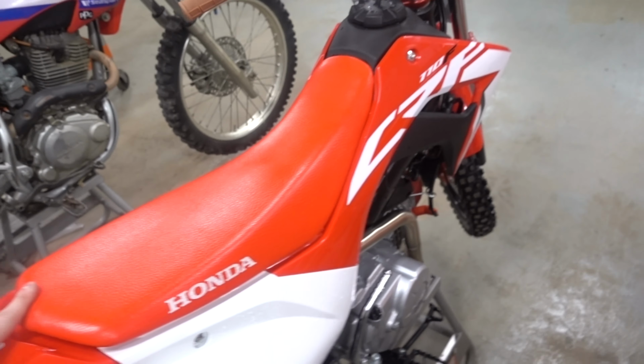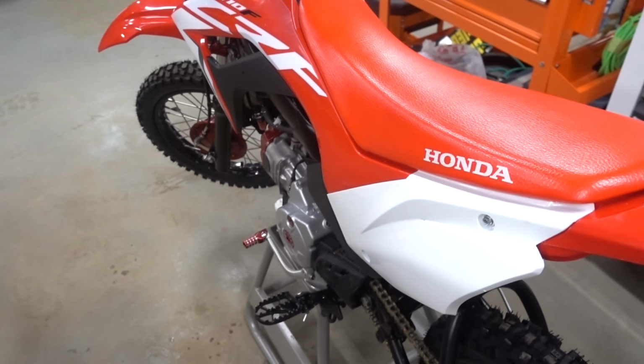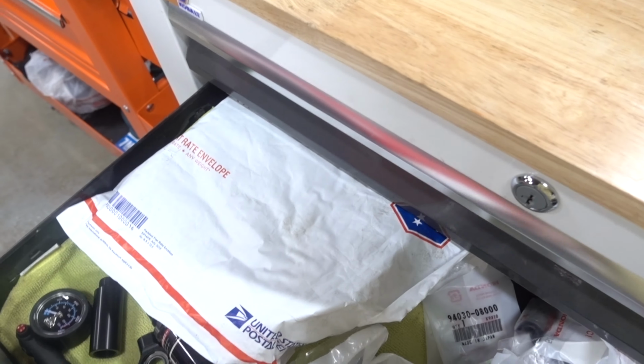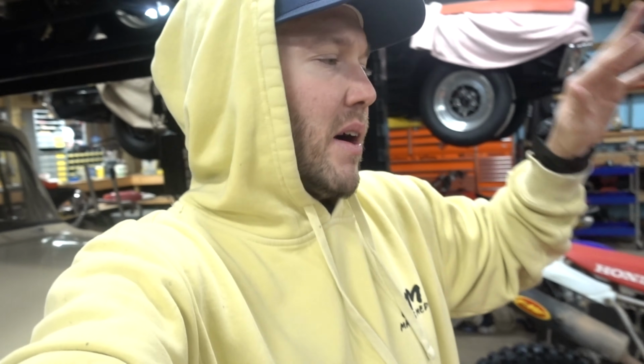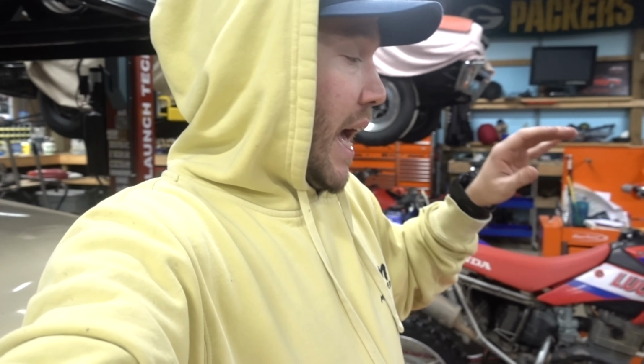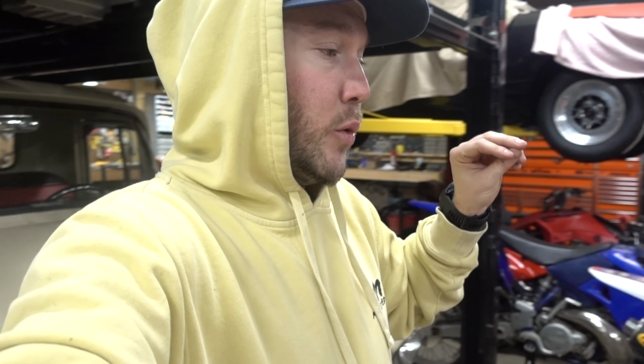And then this bike, the old trusty 110 that I feel like is the reason people probably even watch this channel, is getting the stuff in this envelope. It is a bunch of parts from Cameron Jones Racing. I'm not going to go into crazy detail because I want it to be a little bit of a surprise, but he sent me a bunch of stuff and I am insanely excited to put them on.